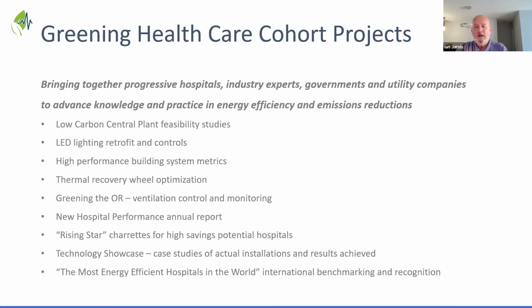And we found within Greening Healthcare, we've got a lot of hospitals that care about this and are really smart. You've heard from a couple of them today. We've got industry experts. You've heard from a couple of them today. We've got governments, we've got utility companies, Enbridge and the IESO are part of this. And bringing them together to focus on specific issues that can move the agenda forward, that's what our cohort projects are becoming, and they've mushroomed.